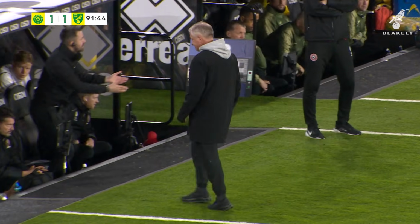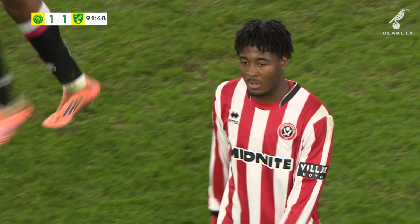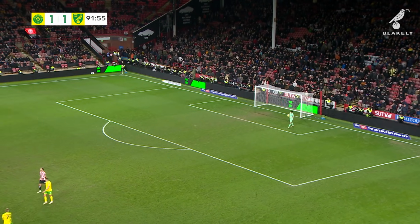Look at Philip Clement. He's got the palm down. He's just urging calm for his entire team here, isn't he? He knows that these moments are big, and this is where Norwich have got to stay as cool as they can. Look at the referee just looking at Kovacevic, telling him he's got to get on with it.